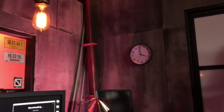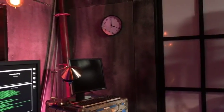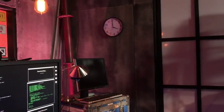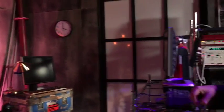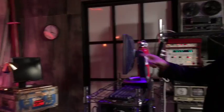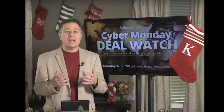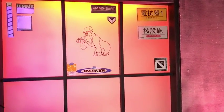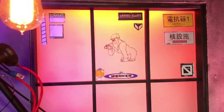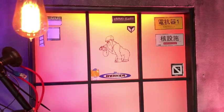I ordered a clock over there, just a real generic looking clock for like $6 off of Amazon. Because I noticed that in a lot of these hacker sets, there was a clock on the wall, like an old-fashioned clock. If you look back here to the windows, those were granny windows with drapes and blinds over them. Leighton went and got some stock images and made stickers for the wall. And then one of our viewers sent us the gorilla holding the camera and said, would you put this up on the grid set? We're like, yeah, we will.